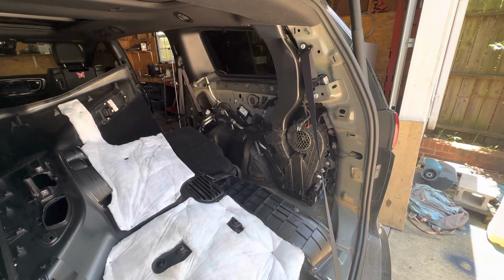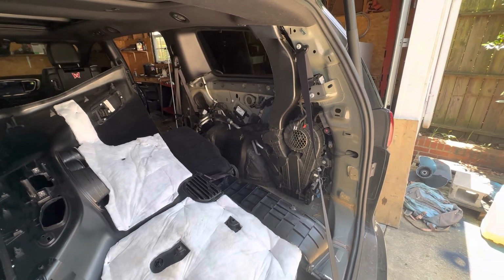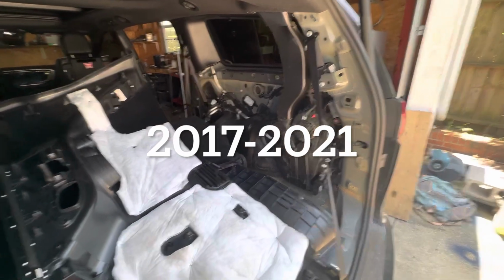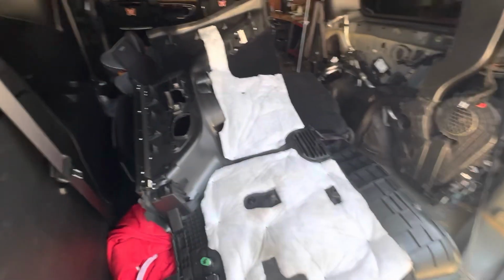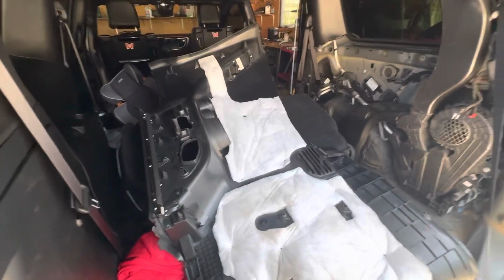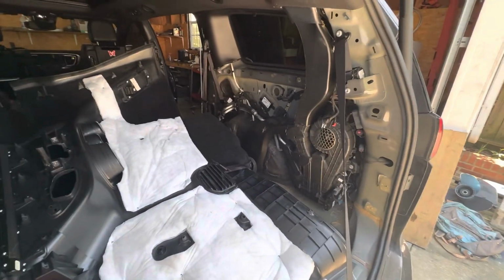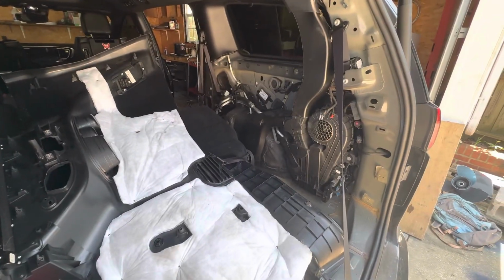I'm pretty sure it's the same all the way up to 2022. For 2017 to 2022, the blower motor goes out. You have to pull off the whole panel, which, besides about 3 screws on the bottom and 3 screws on the tailplate, is actually super easy. We just kept the seat belts kind of attached right back here. We didn't even unhook that.